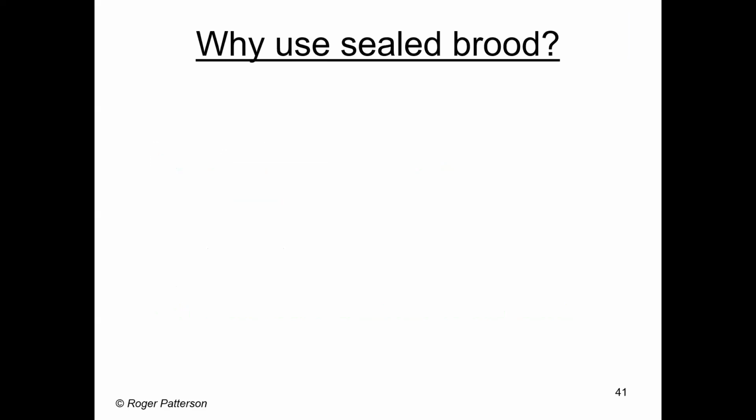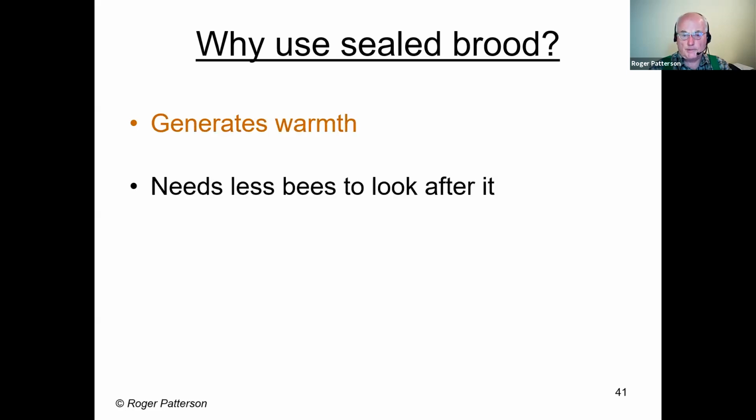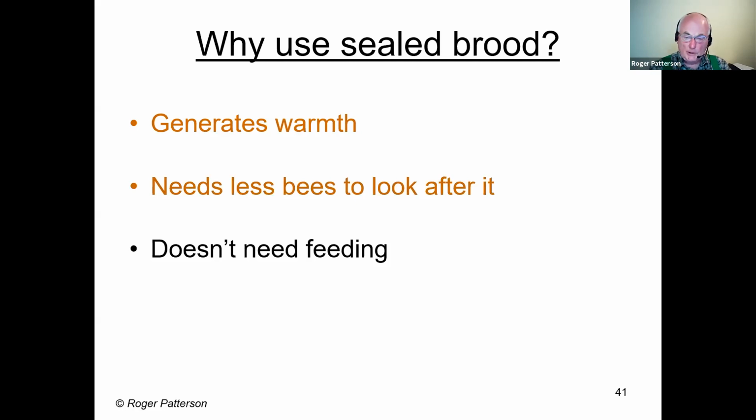Now, I am asked why I use sealed brood, and it's quite important. It does generate its own warmth, where unsealed brood doesn't. It needs a lot less bees to look after it. So if you do have a bit of a mishap and more flying bees go home than you were catered for, then it's probably not going to be quite such a disaster as if it was eggs and larvae. The great thing about it is it's been fed. So it doesn't need feeding. So it's not a burden on the colony.